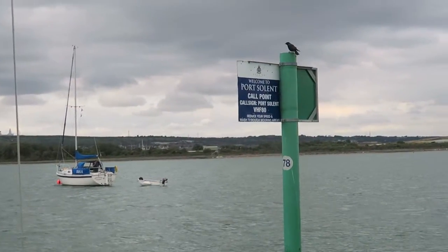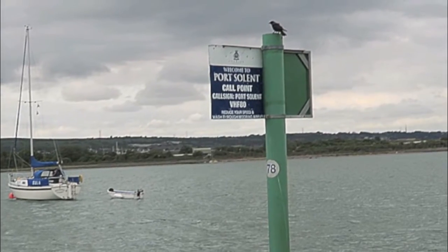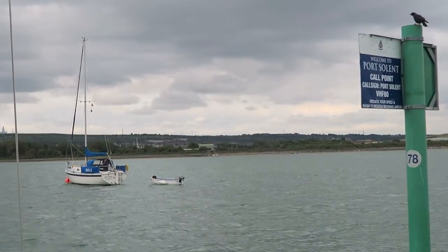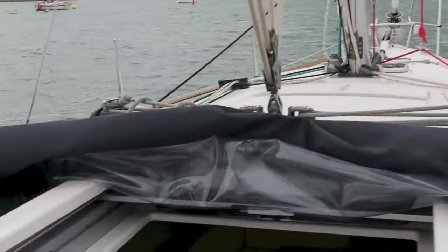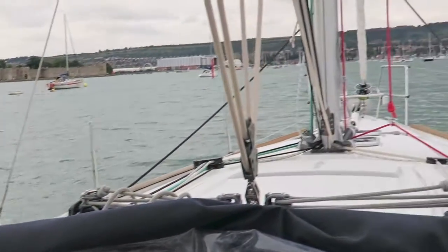So we've arrived at the call point. Here at pile green 78, you have to call for mooring instructions. Port Solent, Port Solent, Port Solent. Here, Vis-a-Vis, requesting.